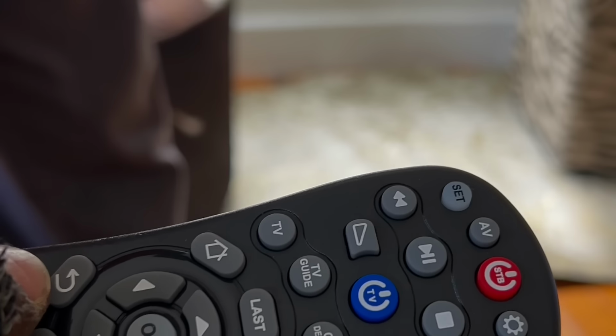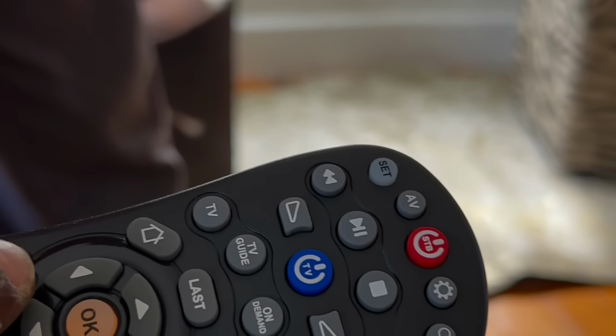And then you will use your return button, press it twice, 1, 4, to clear the screen.